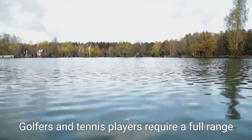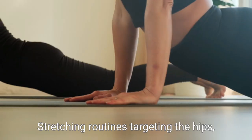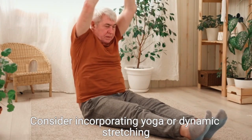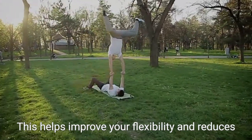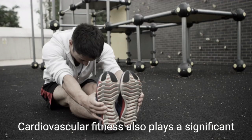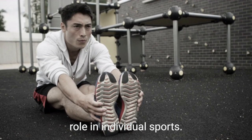Flexibility and mobility cannot be overlooked either. Golfers and tennis players require a full range of motion to perform their shots effectively. Stretching routines targeting the hips, shoulders, and wrists can enhance flexibility. Consider incorporating yoga or dynamic stretching into your regimen. This helps improve your flexibility and reduces the risk of injury, allowing for a smoother swing and better reach on the course.